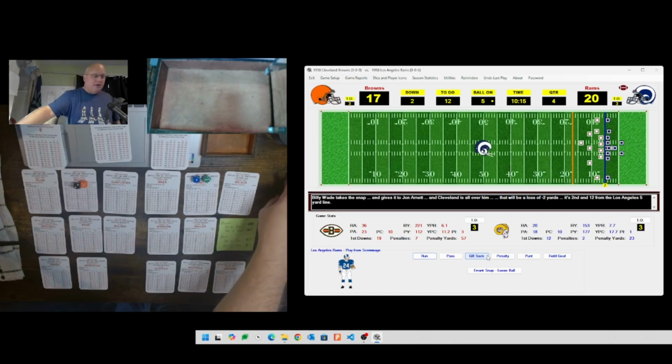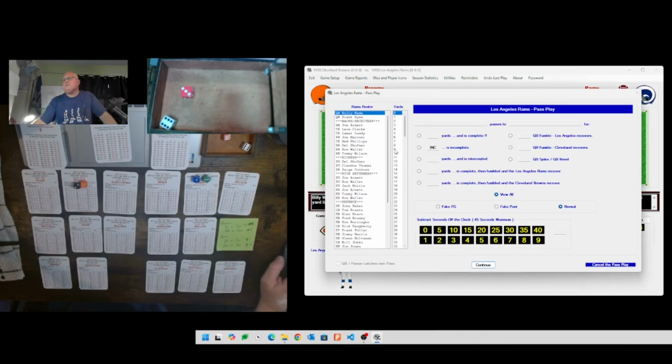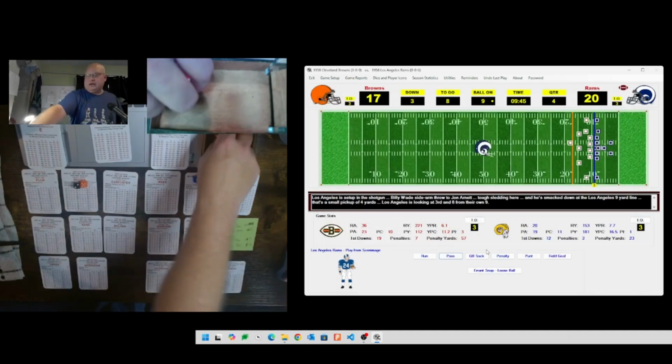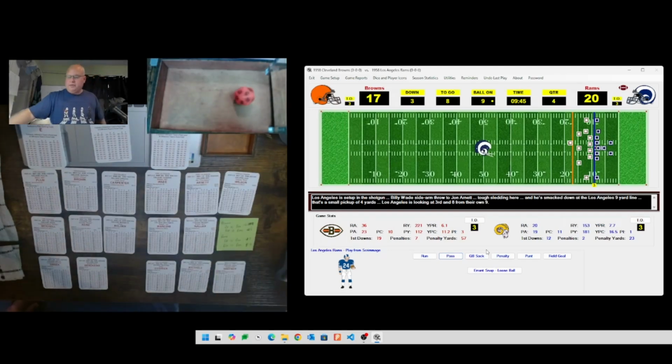So 2nd and 12, you got Wade to Arnett. A 36. 36 is a 17. That will be complete, but for just 4 yards. So Wade to Arnett. Going to make it a little bit of a shorter 3rd down attempt here. 3rd and 8 for the Rams on the 9-yard line. So we'll go short pass heavy again. We're going to go with short pass.